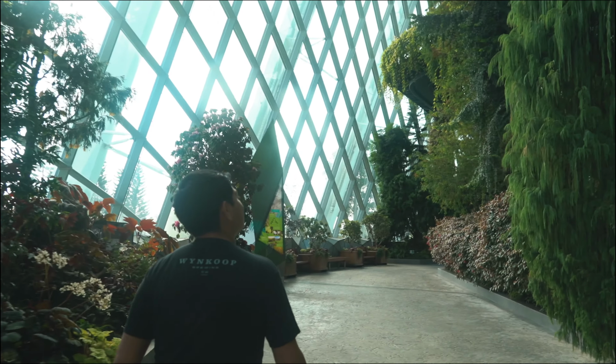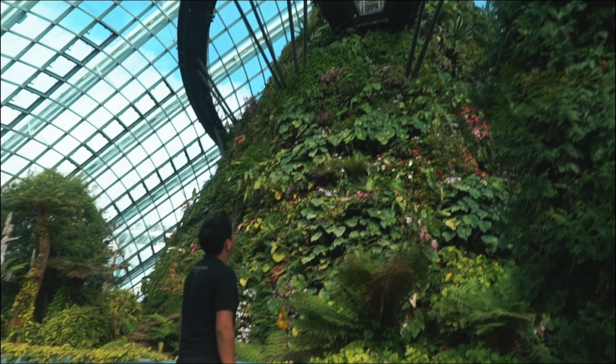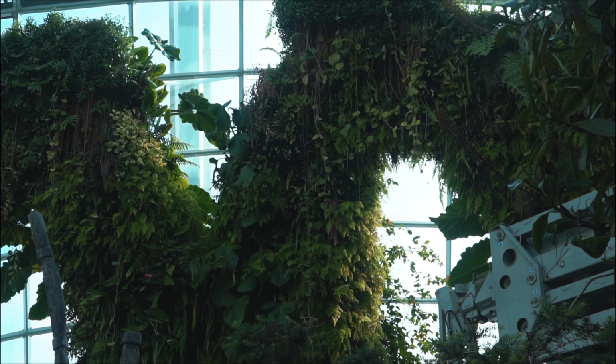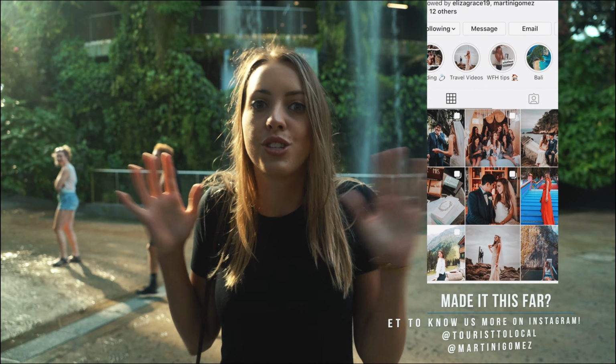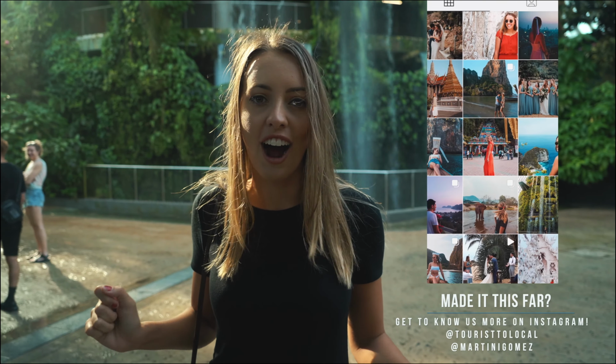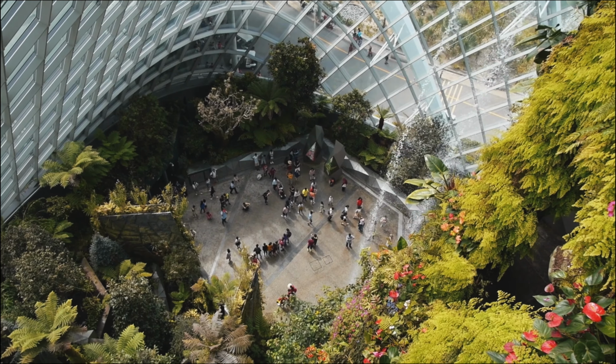It's currently 9:20 a.m. and we made sure we were one of the first people to arrive here because it does get pretty crowded. And right now we kind of have the place to ourselves besides a couple of other couples here taking some photos. It is so cold in here, which is perfect for a hot day. We're gonna explore around and show you what else there is to see at Gardens by the Bay.